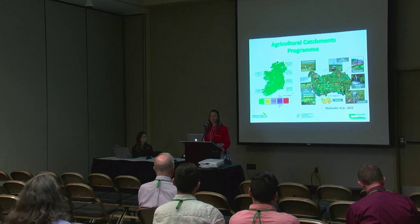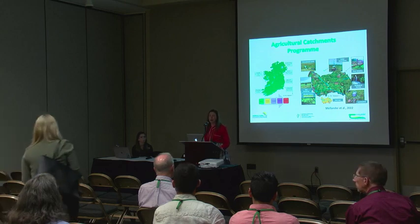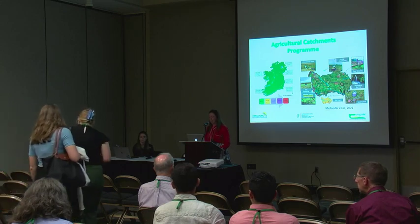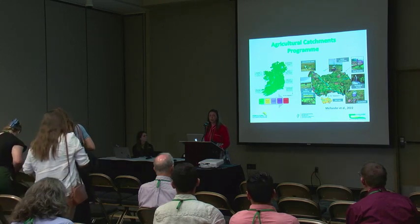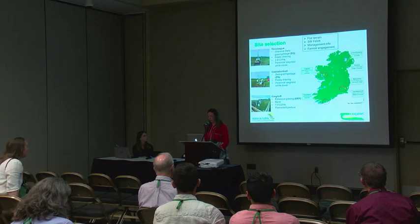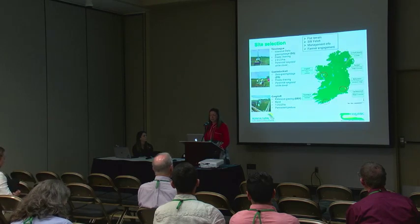Nationally, we want to see whether the regulation that's in place to improve water quality has a complementary impact on gaseous emissions, or is it antagonistic? There is a 10-year review of the programme that was published in 2022 if you want to learn more about it. In this paper, we're focusing on grassland sites.